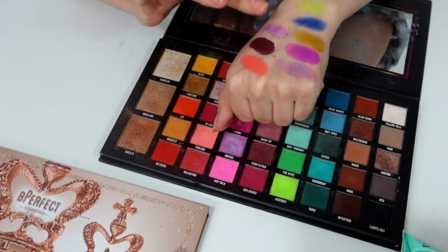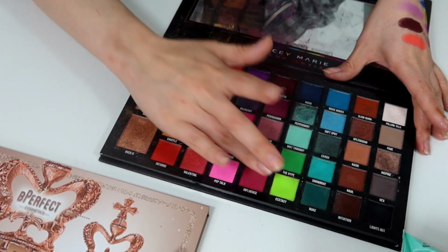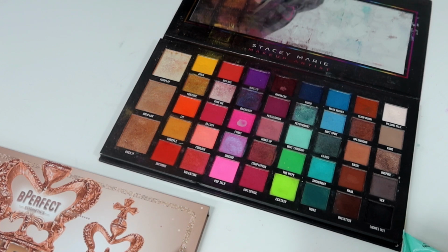The shimmers in these palettes are not that great, they're not very exciting, but it's more about the mattes. They blend, they're pigmented, they do bits to me.